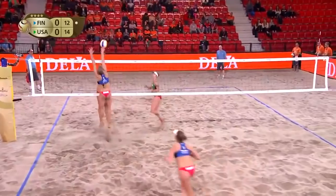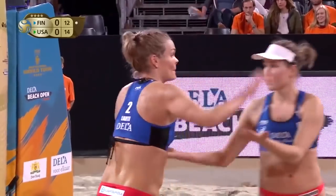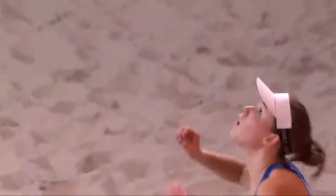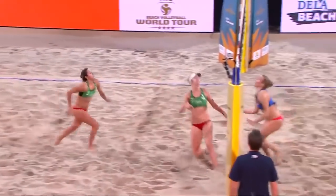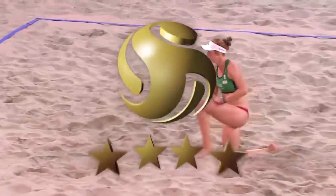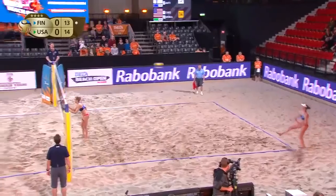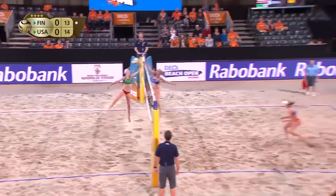Work on the inside is good again. Very good serving. Moving Sponcil now to the inside hand. Overset is put away. Crunch time here. Finland starting to find a way back in. Out of system. Claes is tied again to the net. Finland.